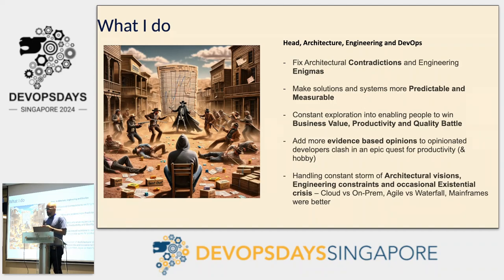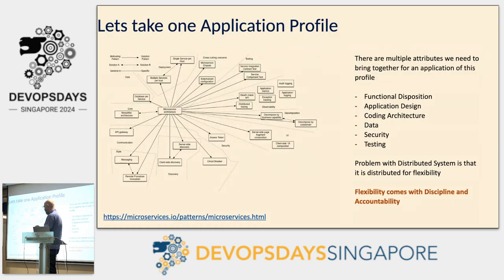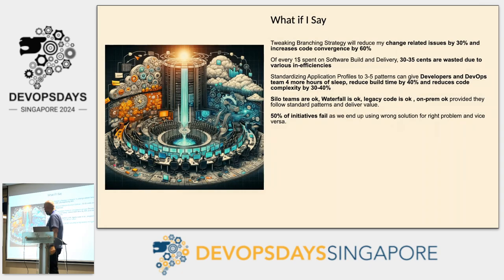Based on these examples, I want to make some statements. Probably most of you will be able to relate to this. The example that I mentioned earlier, tweaking the branching strategy alone, can reduce the change-related issues by 30%. And it also increases the code convergence by 60%. So how many of you work in any organization that has businesses running across the globe, but you also need to maintain different instances because of regulatory issues?